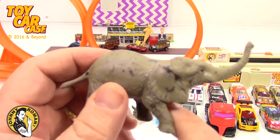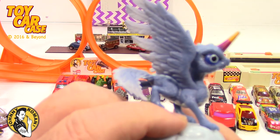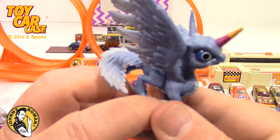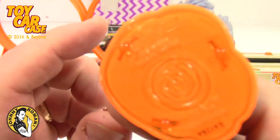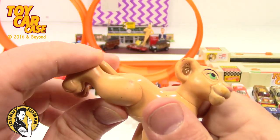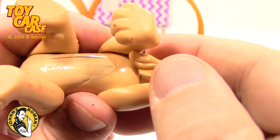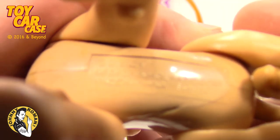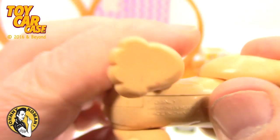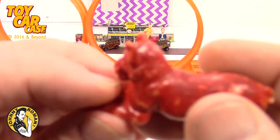Oh, here's an elephant. Kids, can you say elephant? Here's a How to Train Your Dragon meets My Precious Pony. Kind of weird thing. Here is another one. I'm guessing Mickey D on this. What do you think? If there's a couple of them. Oh! It's manufactured for Burger King. The Burger King. So they're Burger King over Mickey D's.